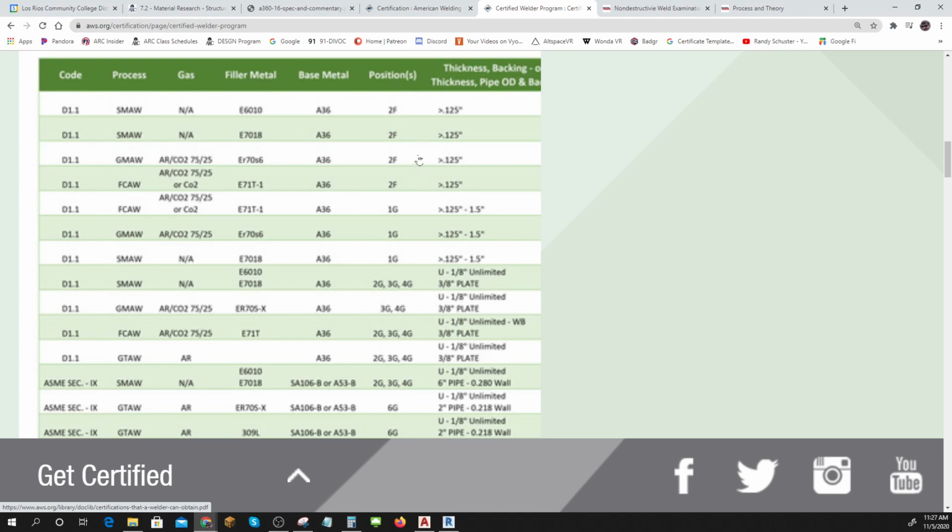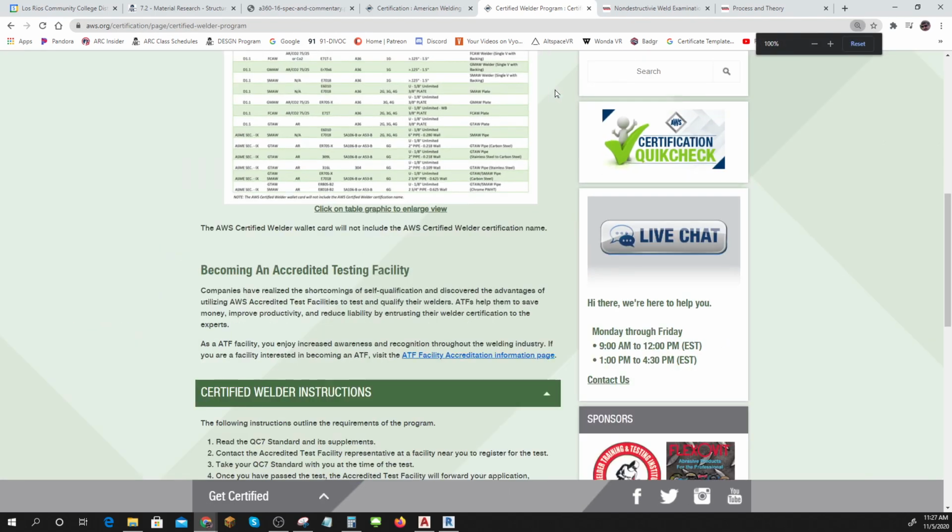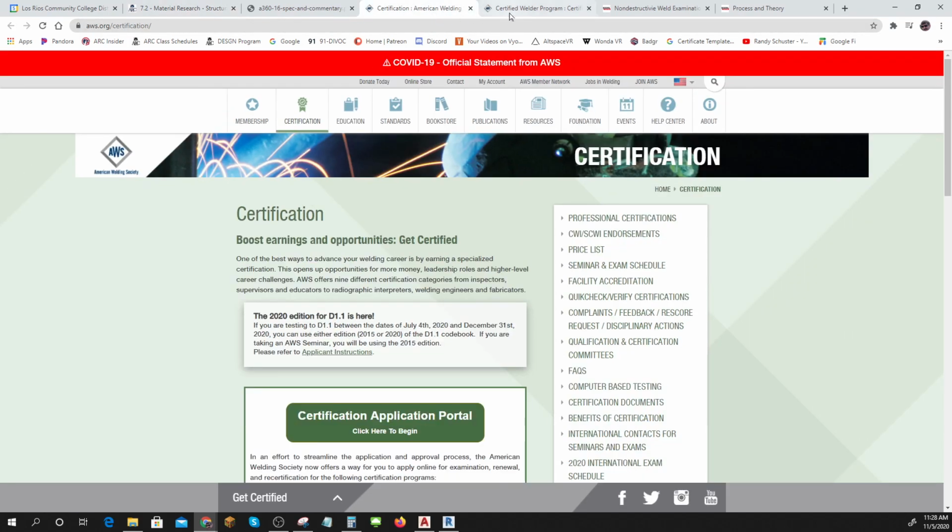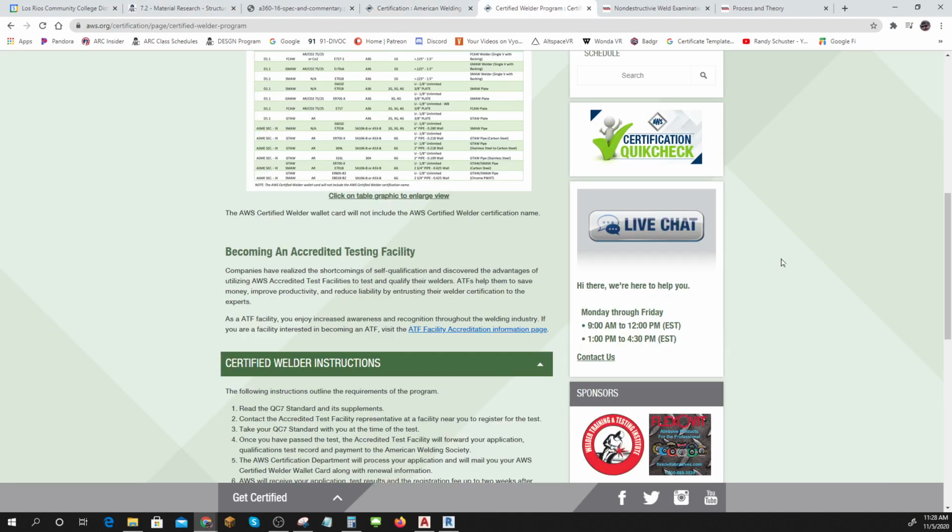Okay, so I think it's 1G is top, but I'm not positive. I don't really know this stuff all that well anymore. But anyway, there's all sorts of stuff in here that you can look at as you try to answer how is the welding workforce properly trained. And you should be getting pictures, too, of these things. Okay, and you can also contact our welding department. Just get a hold of somebody or look at their webpage and go, wow, that's really cool how that works.